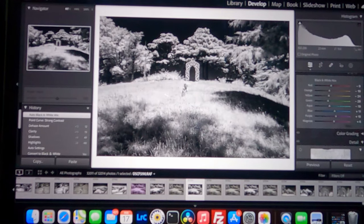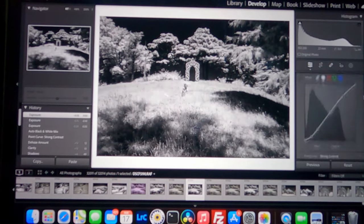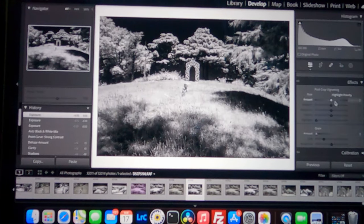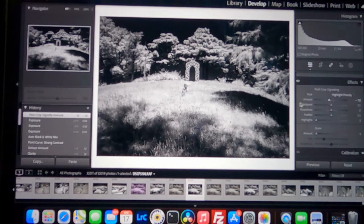That has just brightened up a little bit. Okay, and then the very last thing I'm going to do, and there is no real need to do this at all on these particular images, but I'll just come down to the post-crop vignette and give it a little bit of a vignette, just to darken up the edges. And that is image number one, done, dusted.